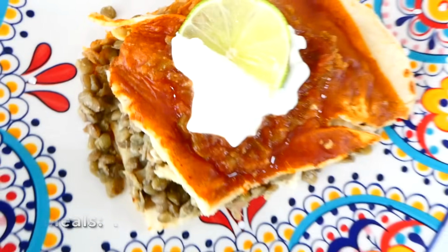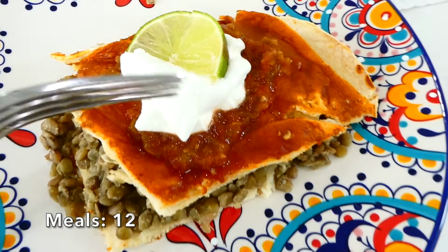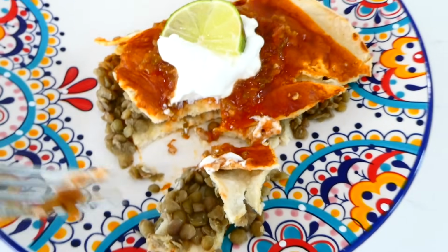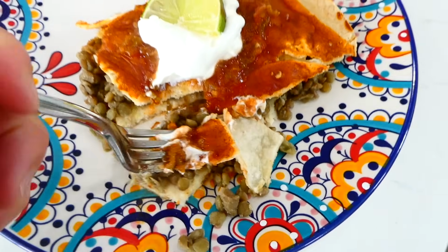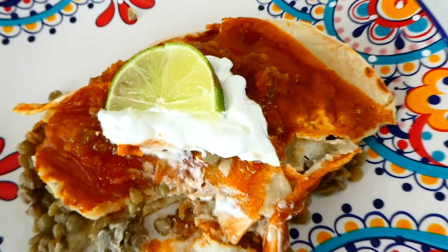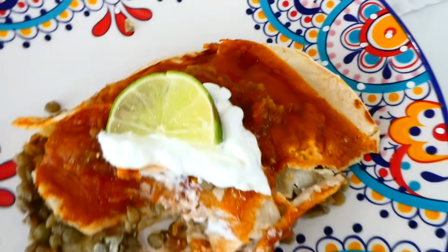These enchiladas are really good, and this is a great way to use up lentils, and lentils are low in sodium and saturated fat, but they're high in fiber and potassium, so they're really good for you. And then we also topped our enchiladas with a little bit of salsa, sour cream, and lime.